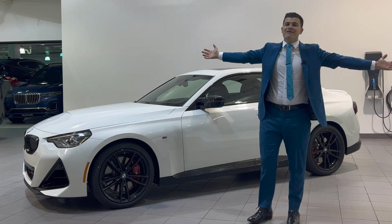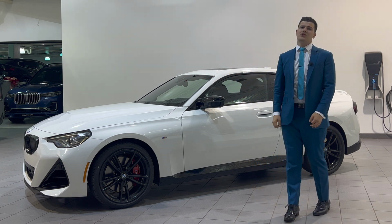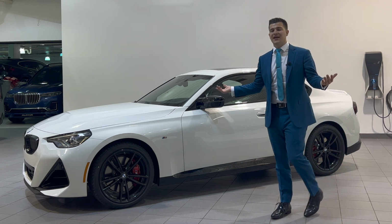All right, that is everything, absolutely everything you need to know about the 2022 BMW G42 platform M240i. Hope you guys enjoyed this content from me.